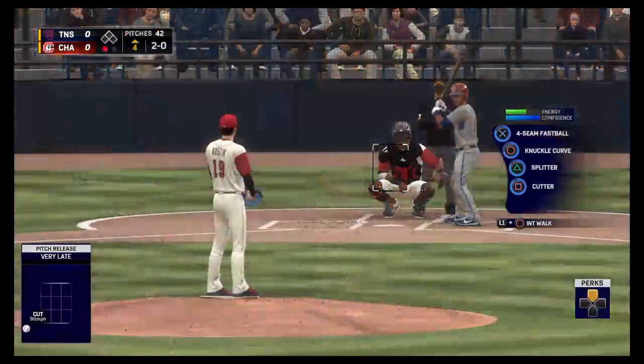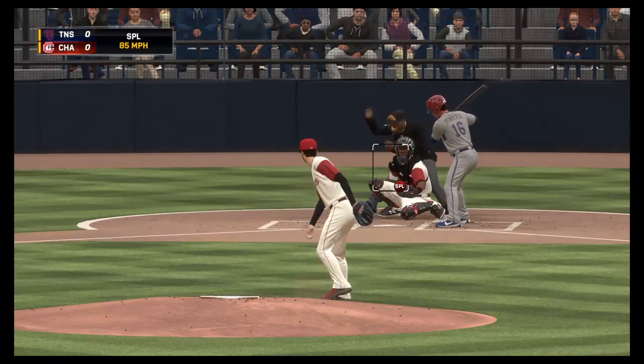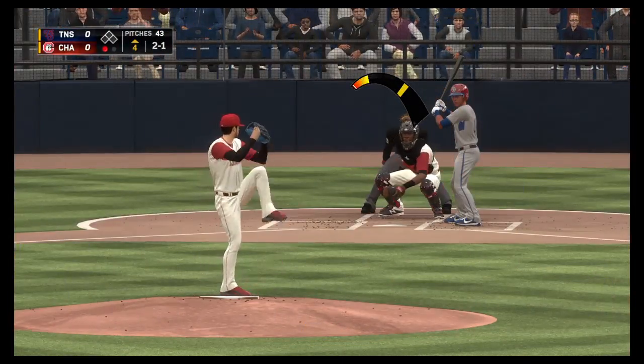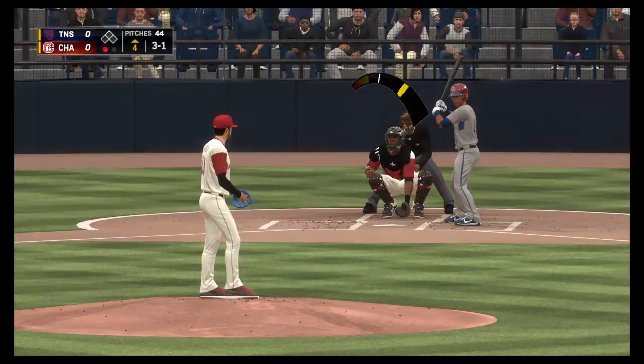2-0. That's a good approach when you're facing a young arm you might not be too familiar with. Take a look at a few and see what he's got. Now he's got himself ahead in the count. And he'll just watch the splitter here, 2-1. And this one's low here, so the count swells to 3-1.